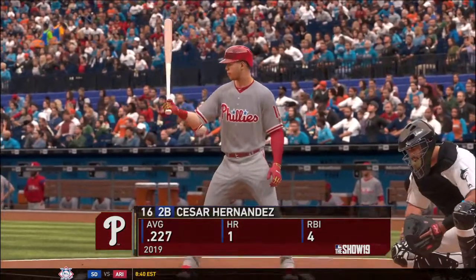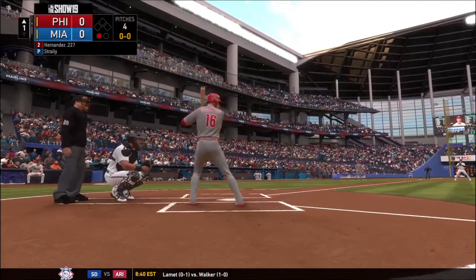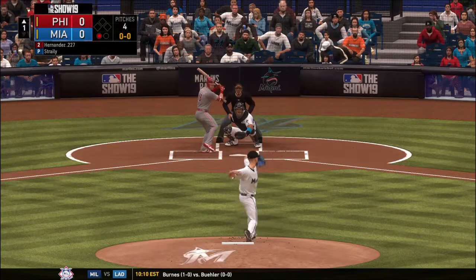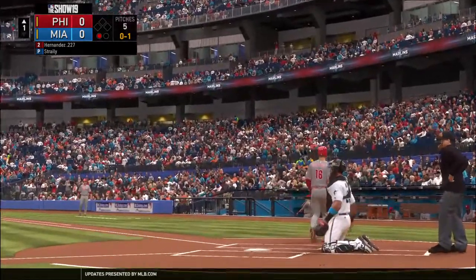Digging in now for Philadelphia, Cesar Hernandez. Batter-pitcher numbers against Dan Straily. He's got 3 base hits in 17 at-bats. He's also been a strikeout victim 6 times. Now the fastball is swung on and missed.